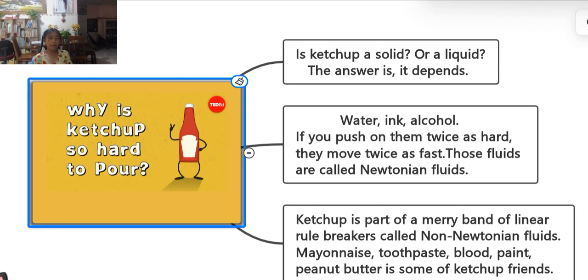Well, what about non-Newtonian fluids? Yes, ketchup and their friends. We have mayonnaise, toothpaste, blood, paint, peanut butter, and ketchup is one of them. If you push on them twice as hard, they don't move like usual, and if you push them really hard, they move in an unusual way.